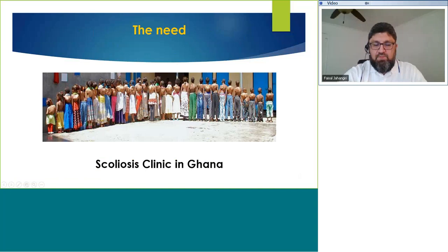There's a lot of society involvement in philanthropic efforts. We go to different countries and do free clinics. This is one of the pictures: one of the surgeons went to Ghana, and there were a lot of kids who came for scoliosis surgery, and I think we had 35 patients. But we selected the most severe ones. We did like 10 or 12 patients in that.